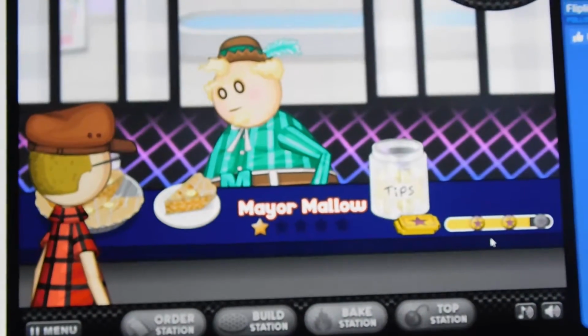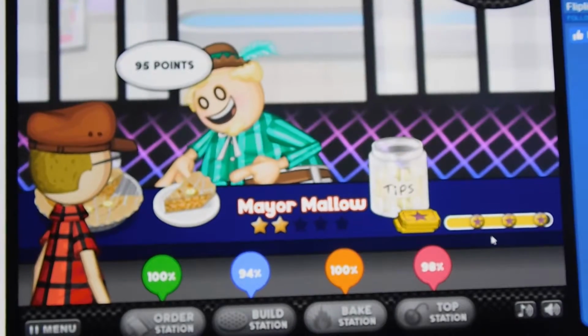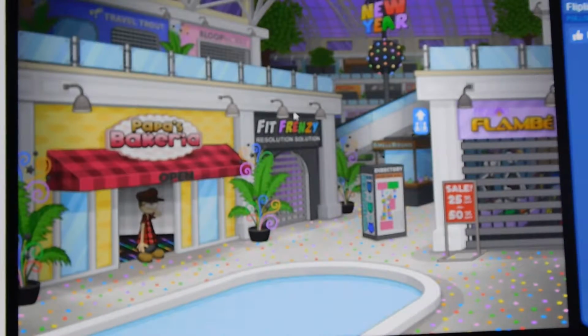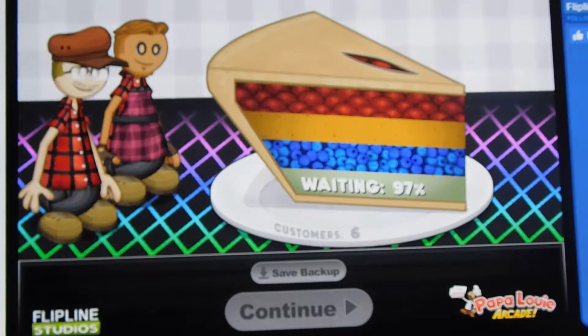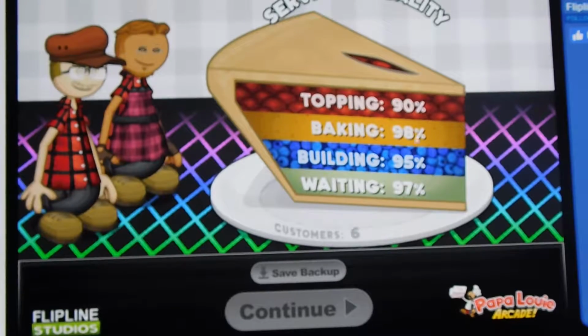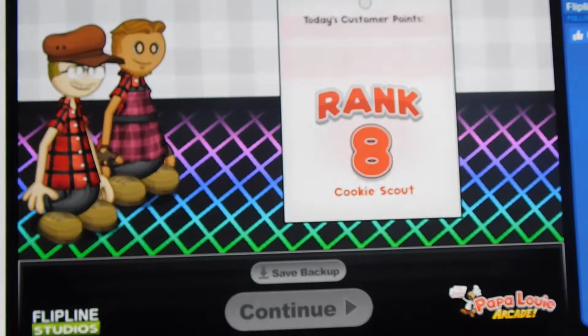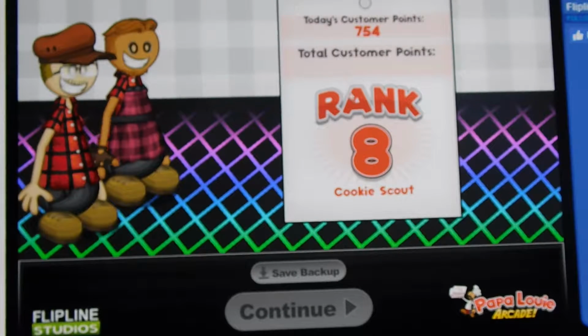Alright. Mayor Mallow. Thank you! And thank you for the tip, Mayor Mallow, sir. Closed for the day. Alright, let's see. Waiting 97, building 95, baking 98, topping 90, 95% quality. Woohoo! Hopefully that racked up enough points to get to the next rank.